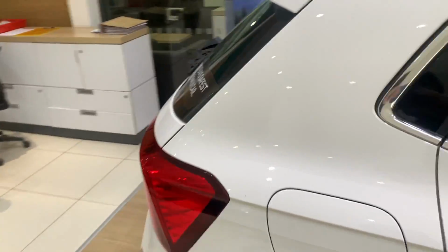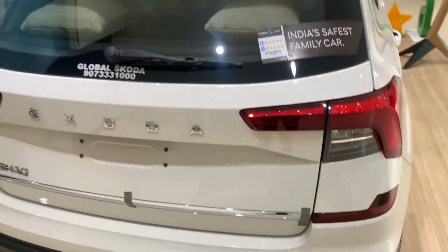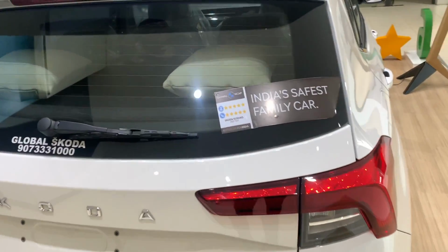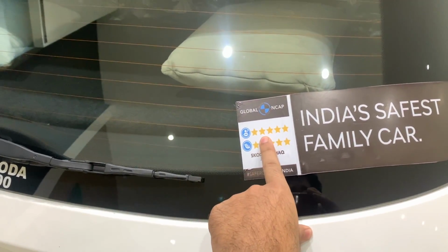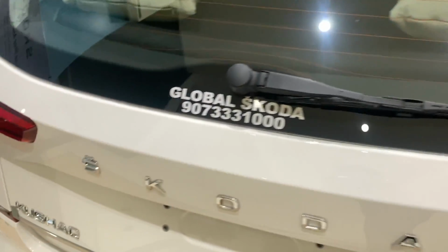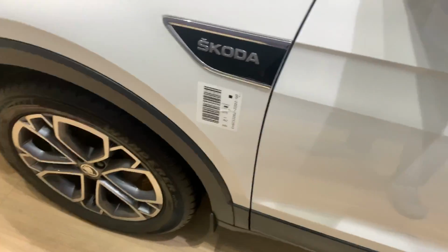This is the car on display, the Skoda Kushaq. It's not mentioned which engine it is, but it's India's safest family car with 5-star adult protection and child protection as well. This is finished in candy white. Chrome strip over here. This is the top of the line variant, as you can see with the alloy wheels. It's on display over here.